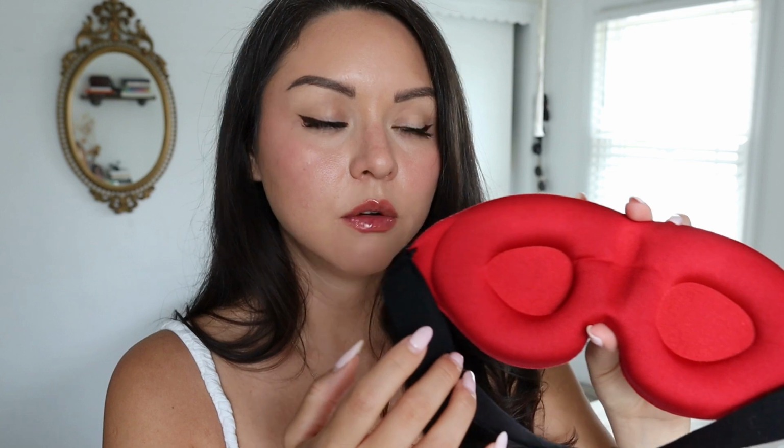This one I got from Amazon. This one has like the little circles here, which is amazing because you don't feel trapped. You can actually open up your eyeballs. I was always very weary about eye masks because I just felt like, oh my god, I can't open my eyes, but these have these little holes, which is really cool. I'll link them down below for you guys if you guys are interested in that. I bought that one over and over again and it's amazing.